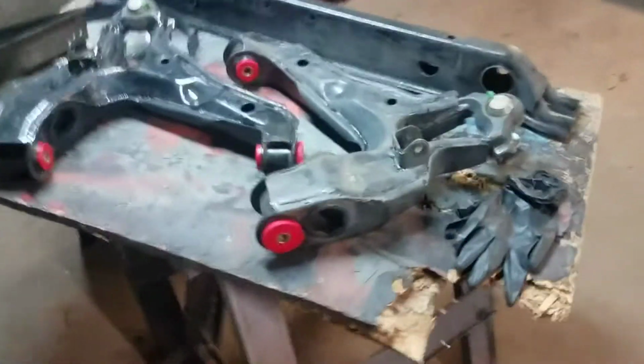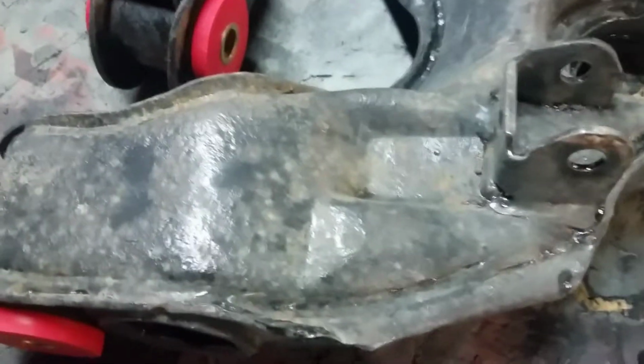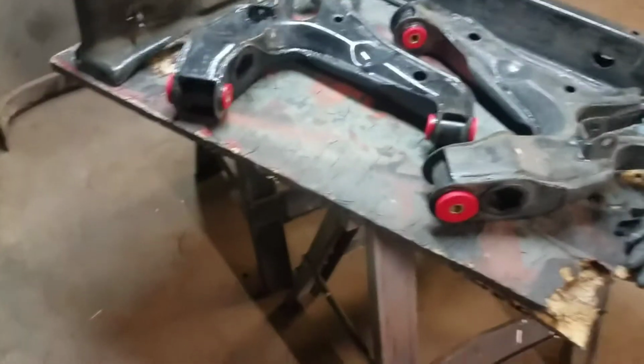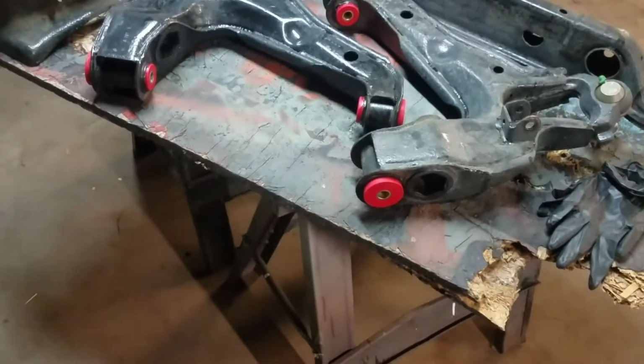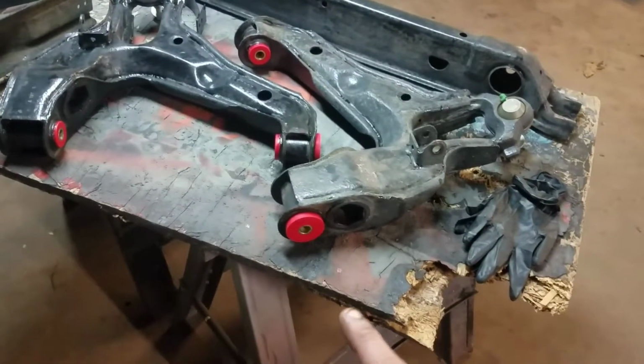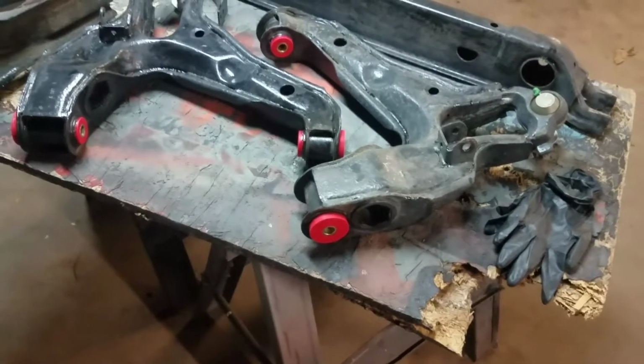So what I've been up to is getting ready to paint some parts. These are some parts I had painted before with just one coat of POR 15, and I had some rust bubble up through while I was sitting out in my damp shed. So I already hit these with the metal prep and rinsed them off. I also, just earlier today, hit this with some wax and grease remover, so these are prepped for paint. Gonna be doing that tonight.